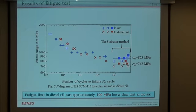Open marks indicate unfractured specimens, and solid marks indicate fractured specimens, both at 10 million cycles. The results revealed that the fatigue limit in diesel oil was approximately 100 megapascal lower than that in air.